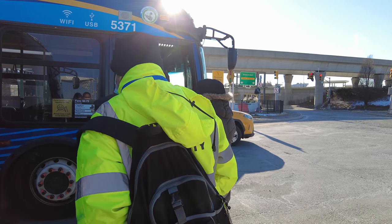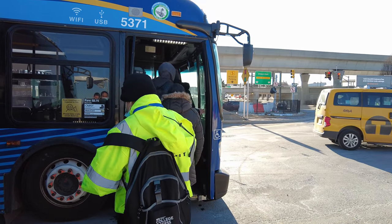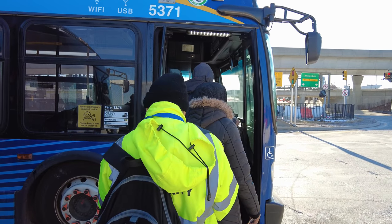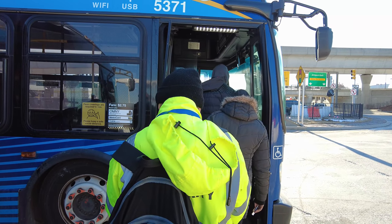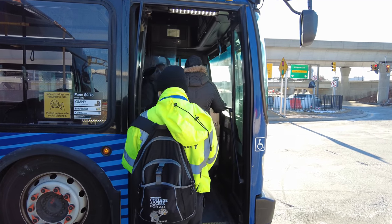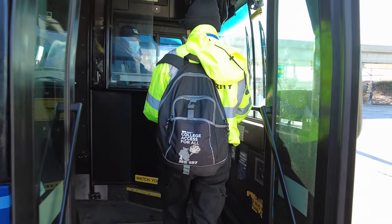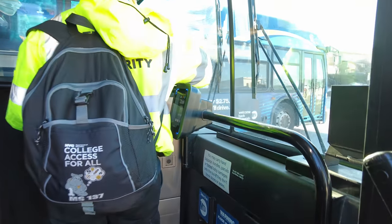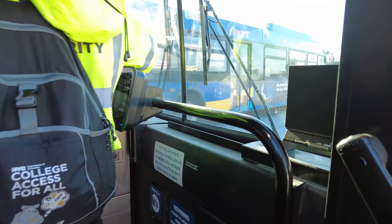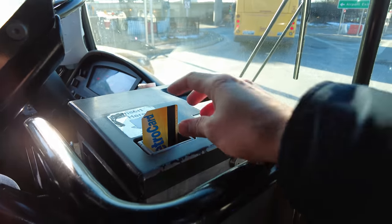Well, I forgot you can also pay with coins here, but to be honest, not many people are going to be carrying that amount of change, $2.75. So if you're able to tap and pay, you can do it right there. Otherwise, if you have a MetroCard, just dip it into the fare box like that.